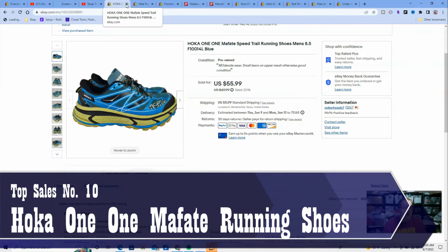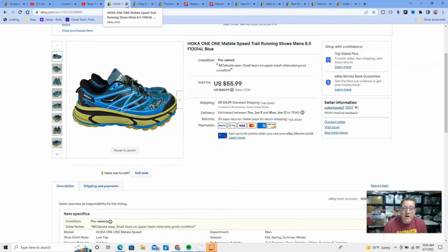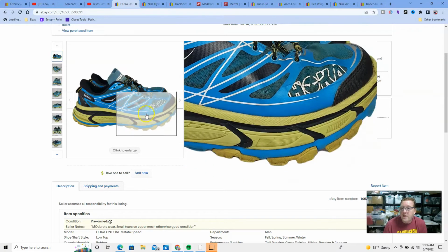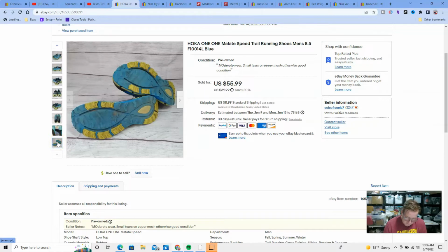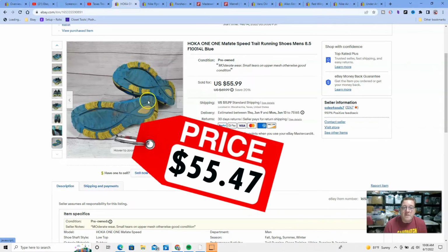All right, next up we have a pair of Hoka One One Mafate Speed Trail running shoes, men's size 8.5, that cool blue and yellow colorway. These sold with shipping and handling for $55.47.